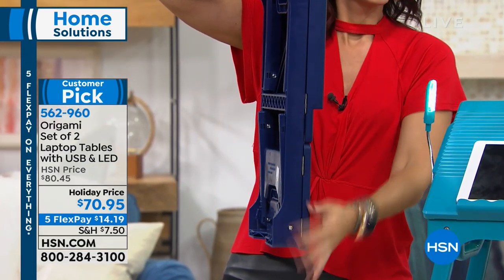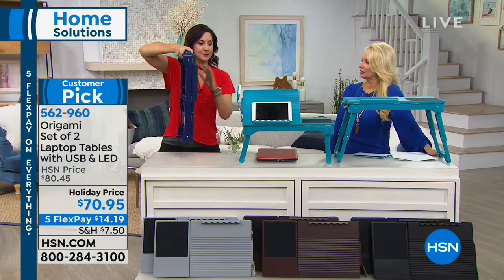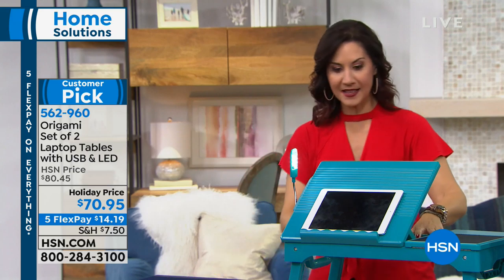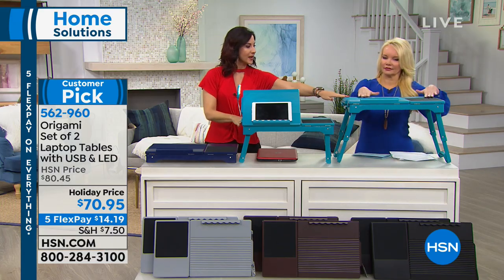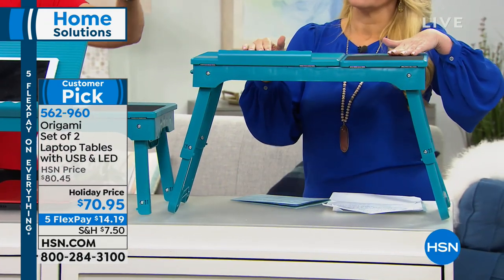And we're showing it, actually, you're looking at it going, wait, is that the same table? It sure is. Same table. It's collapsible. You can have it all the way down if you want it all the way down. This is the medium height that you can see right here, all the way up to, I believe, 26 and a half inches. So you can have it however high you want it.